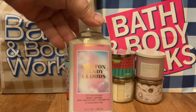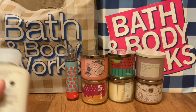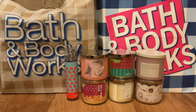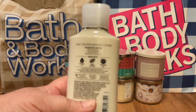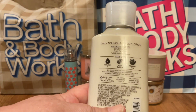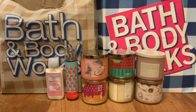And then I picked up 4 of the Cotton Candy Clouds lotions. Lotions last longer than body creams. I have 2 body creams from last year, and they'll go out in 2025. And I will have not finished my Cotton Candy Clouds by then. Scent notes are spun sugar, pink berries, and whipped vanilla. So I got 4 of those.